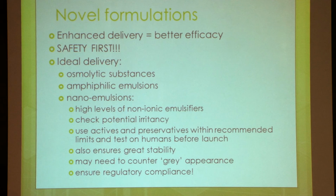One of the things with nanoemulsions, anyone who's ever created them will know they do have a bit of a bluish grey appearance, which sometimes is not desirable for consumers. That's just how they appear, and that is because the droplets are so small. When they diffuse light, they take on this greyish appearance. So you may need to counter that because a lot of consumers see that as a sign of poor quality, when in fact it's generally ensuring better delivery. And of course, make sure you ensure regulatory compliance at all times. Any product you create, not just products incorporating nanomaterials or nanoemulsions.